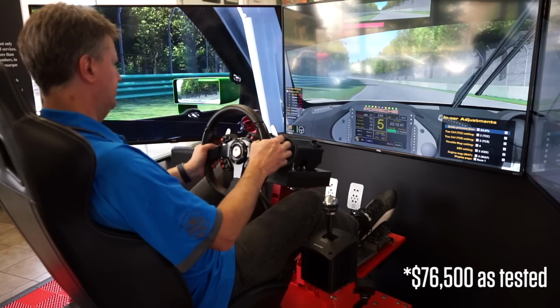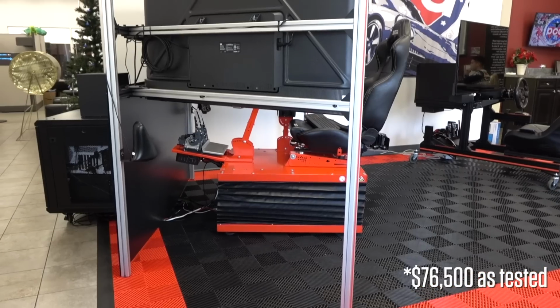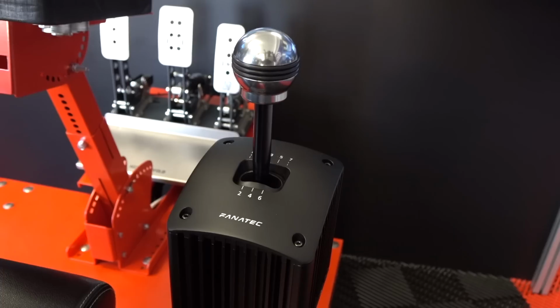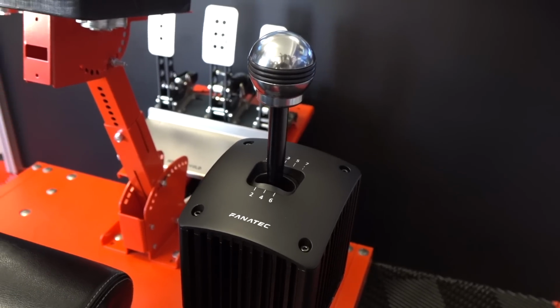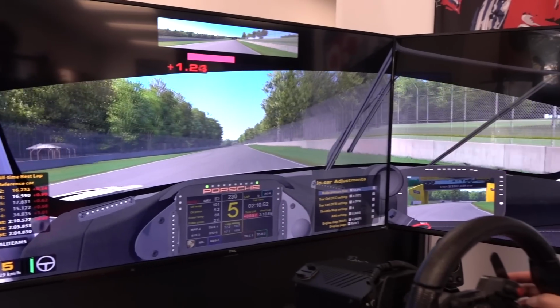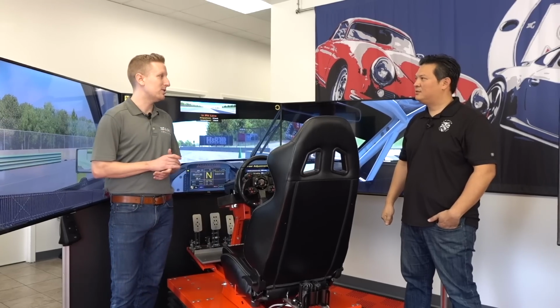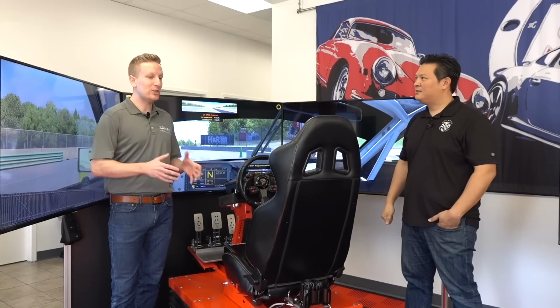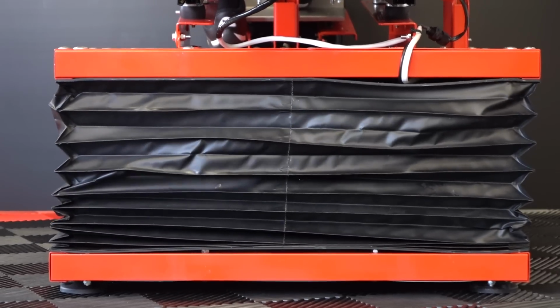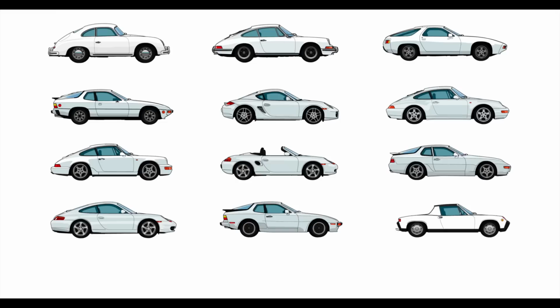This is an $80,000 sim racing rig. It is. And no matter where we go, this is the main attraction. It gets a lot of oohs, a lot of ahs. This is a professional level training simulator from the motion all the way to the triple screens. We have all high-end hardware associated with it. And the most important element of this simulator, what makes it so expensive, is this 6 degree of freedom motion platform.